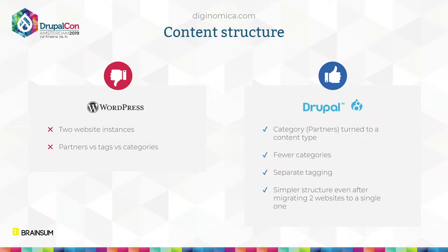So during the migration we also did a refactoring. We merged the two sites into a single one, the databases into a single one, also the users and the media, and we reduced the number of categories in a way that we separated the categories, the tags and the partners, and we made a content type of it, so the structure is easier to overview and handle.